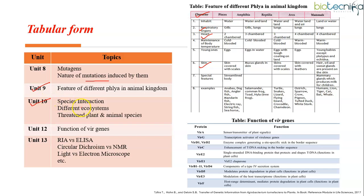Then from unit 10 you can make a table for species interaction for different ecosystems, and even a table for threatened plant and animal species. You can mention the names, the examples, and their status, whether they are extinct, extinct in the wild, vulnerable, or near threatened.